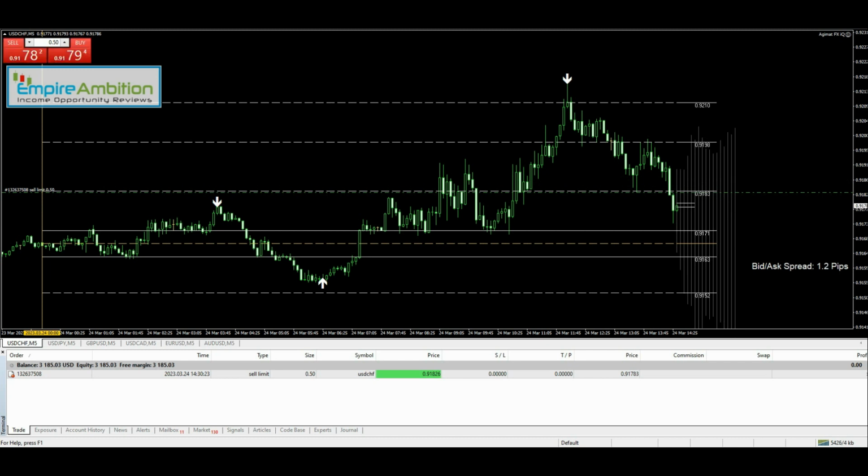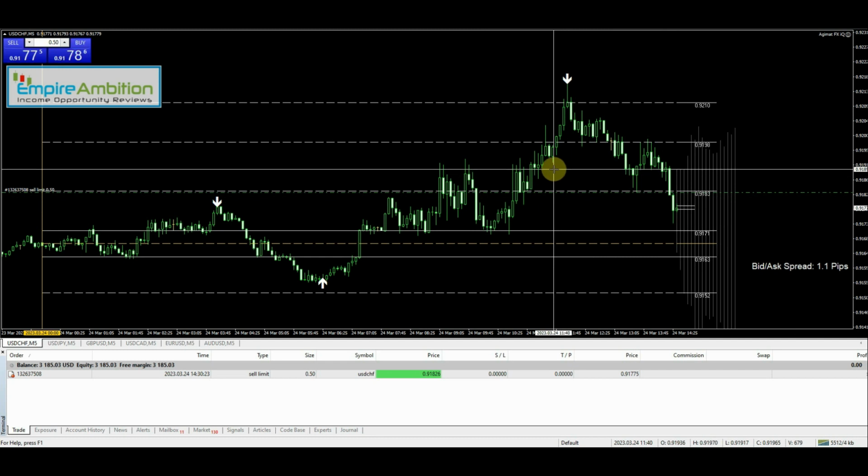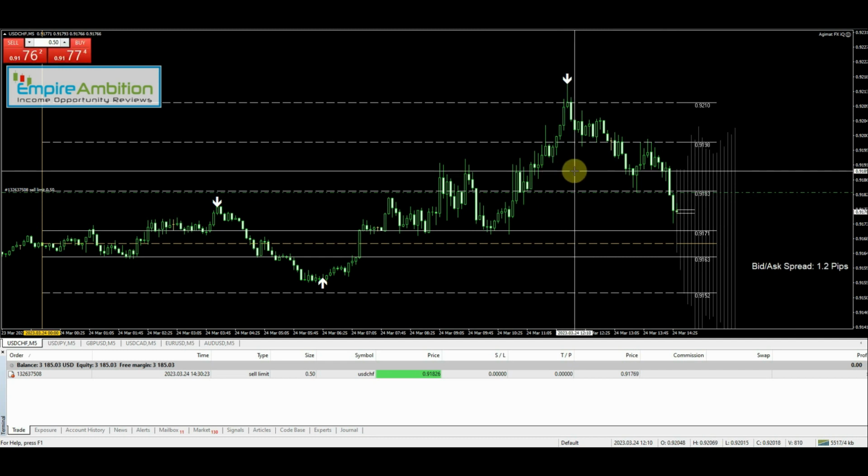For some reason, it's moving slow here, but we'll keep on rolling with it. I'm not going to wait for a pullback to this level here. I think right here at this level, we get a pullback to there. I think that'll put us in a strong position. And if we have to, we can enter a second position right there. But we definitely want to get into the trade.